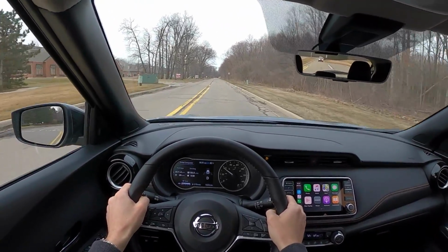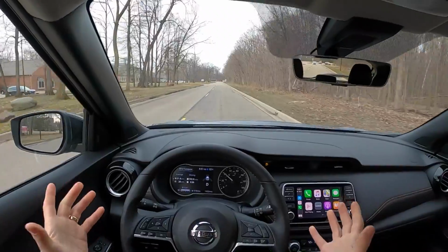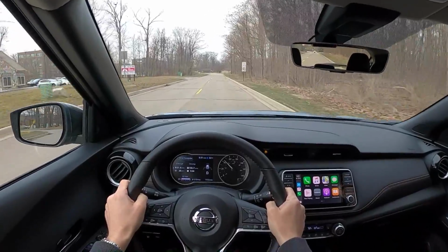Ride quality is decent. It's kind of on the firmer side, but that said, this doesn't have a lot of suspension travel. It's not like this is your off-roading tiny crossover like a Subaru Crosstrek or the Mitsubishi Outlander Sport.